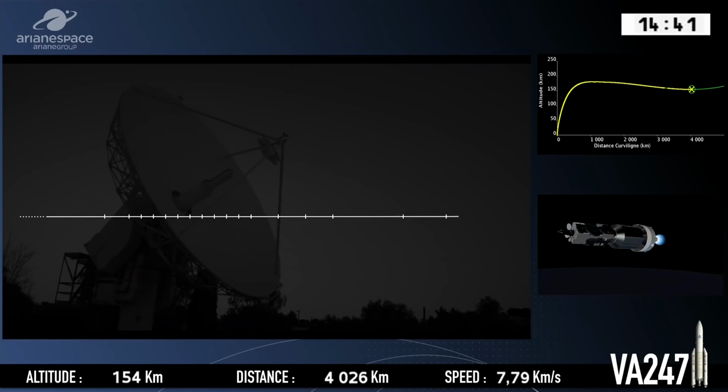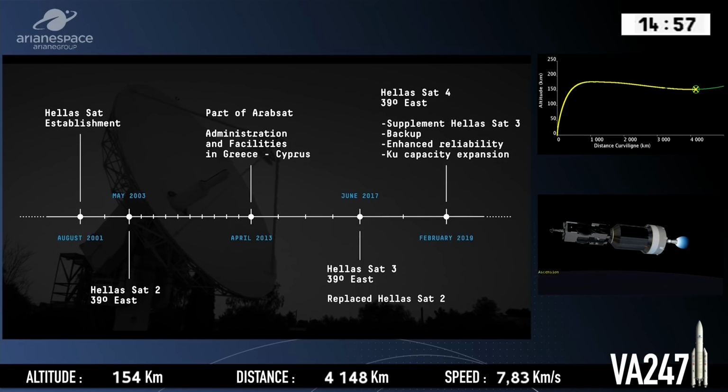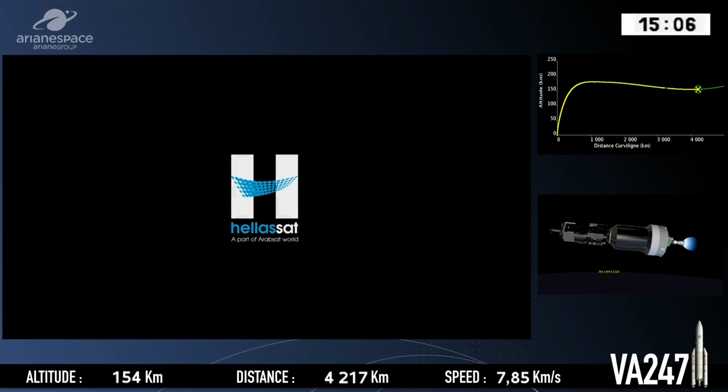Offering premium satellite services since 2001, Hellas Sat premiered with Hellas Sat 2, positioned at the 39 degrees east orbital position. After the successful launch of Hellas Sat 3 in 2017, Hellas Sat is now ready to welcome Hellas Sat 4, the new addition to our fleet, offering unprecedented capacity to our already extensive network. The universe is expanding. So are we.